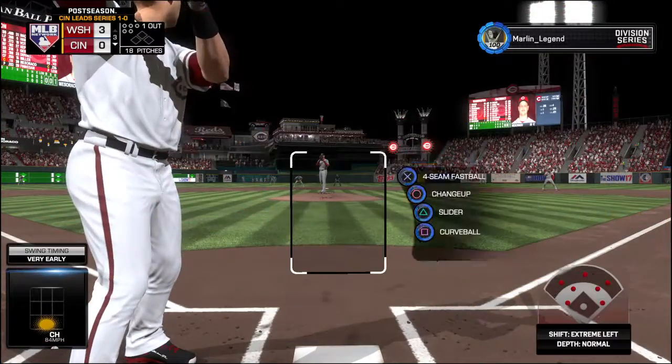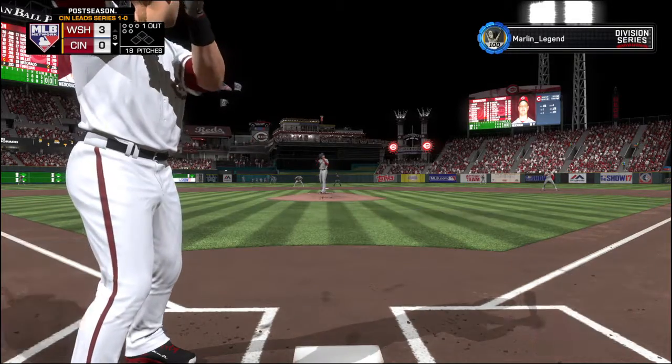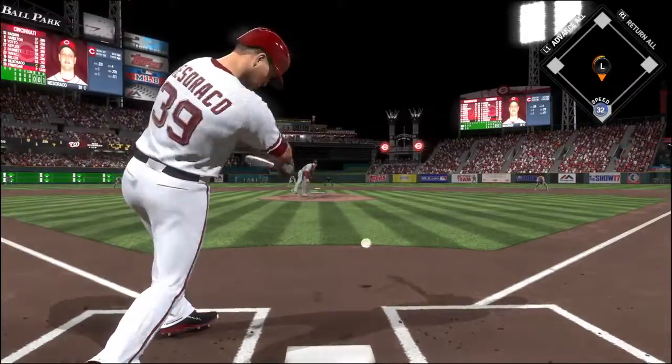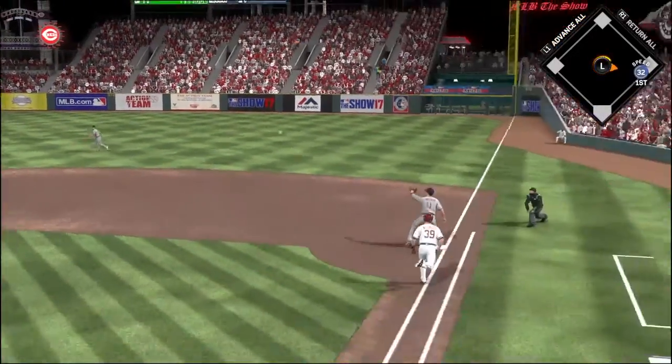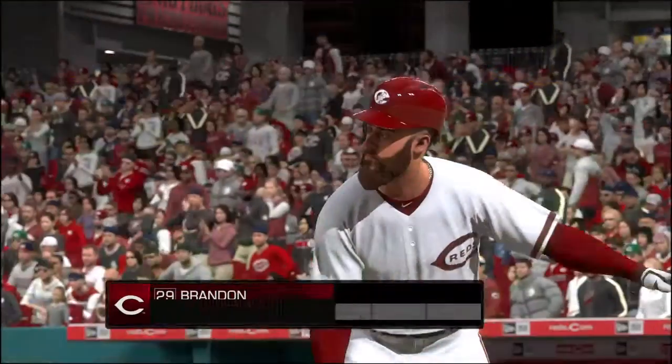The catcher Devin Mesoraco stands in. Infield in the overshift here. Now the pitch. Slider, and that's hit on the ground towards second. Murphy has it. On to first, and Scherzer's on a roll now, 2 away.